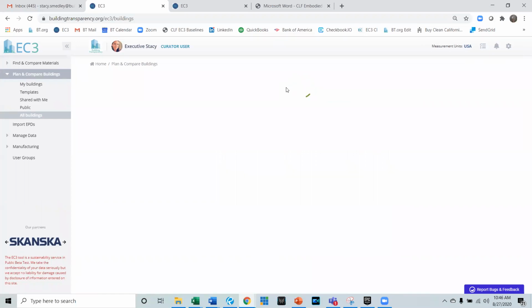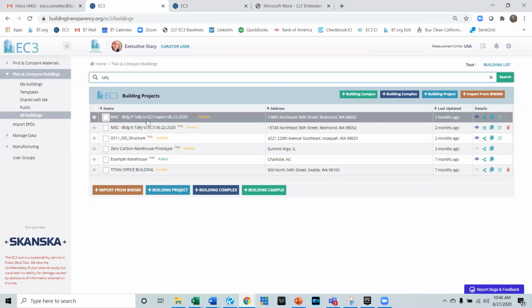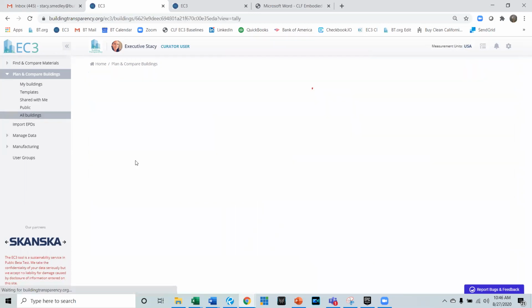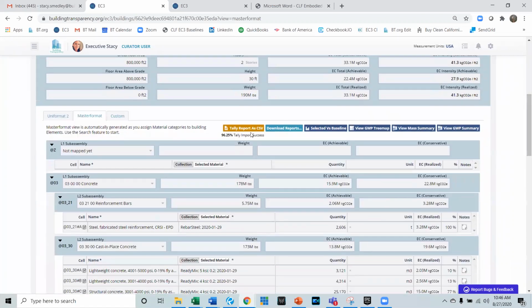The first thing it will do is give you a report and tell you these are the things that are unsupported. So it very quickly lets you know that it's not importing all the things you're putting into your Tally model. It's looking at the high impact building materials first, which is really structure, envelope, and then getting into some key interiors. And it will give you that as a Tally report.